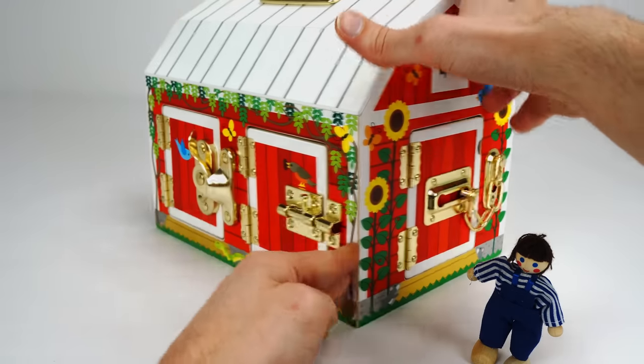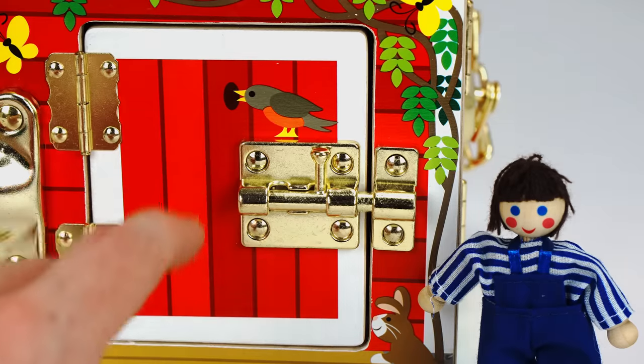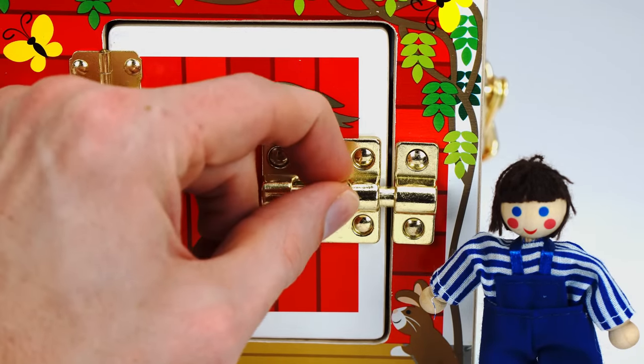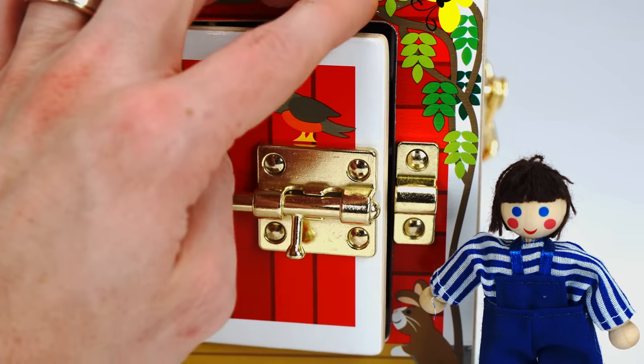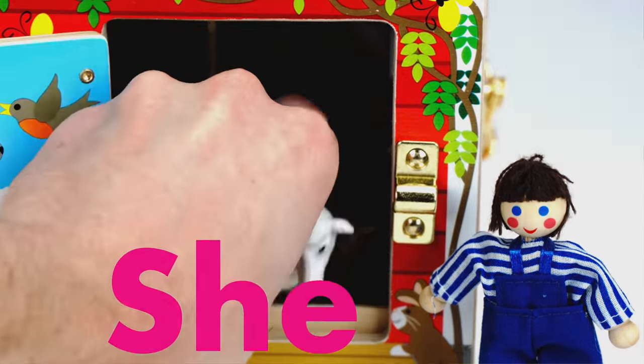We've got two animals left. Let's see what they are. The next animal is behind this door right here. It has a bolt on it. All we have to do is rotate the peg down and slide it over. There we go, it's unlocked. And look, it's a sheep.